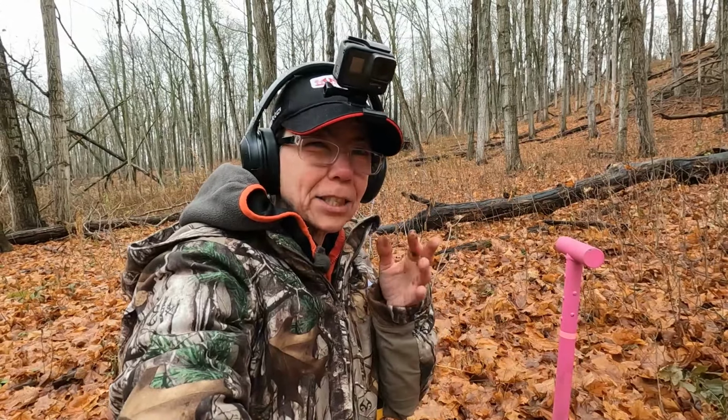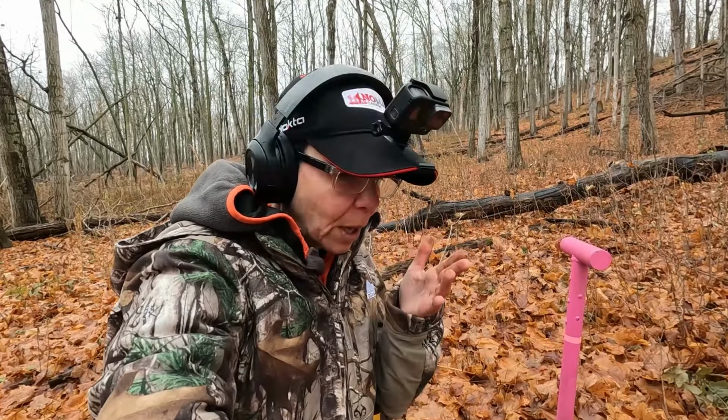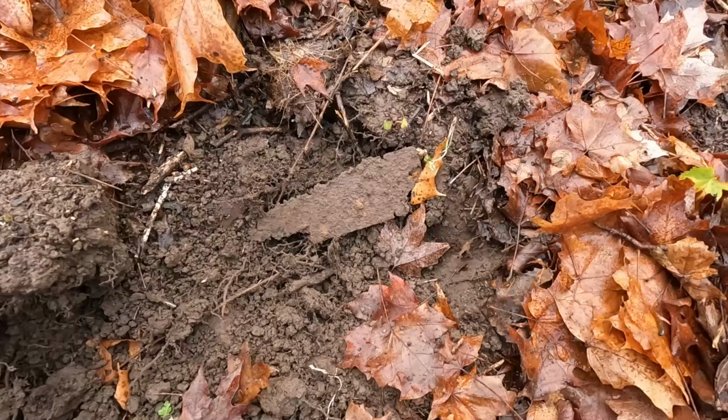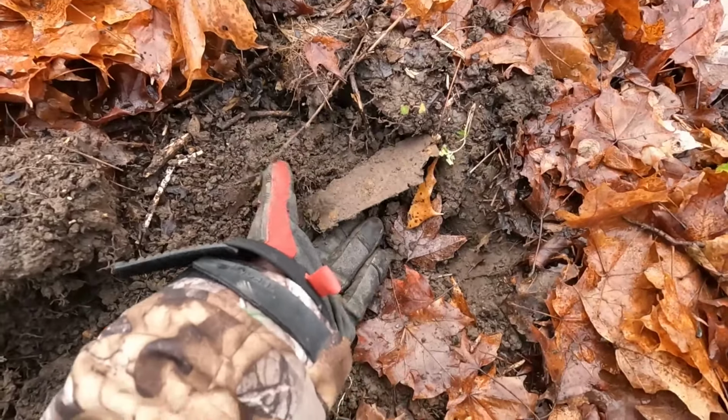It has started to snow. Oh my goodness. You know what? Sweet Digs, just before we started digging, said she had a feeling that this was going to be a good spot. Right off the bat, I have a buckle. So, yeah, I think so. Right on, right on. Good stuff. Let's continue. Well, once again, not very deep.